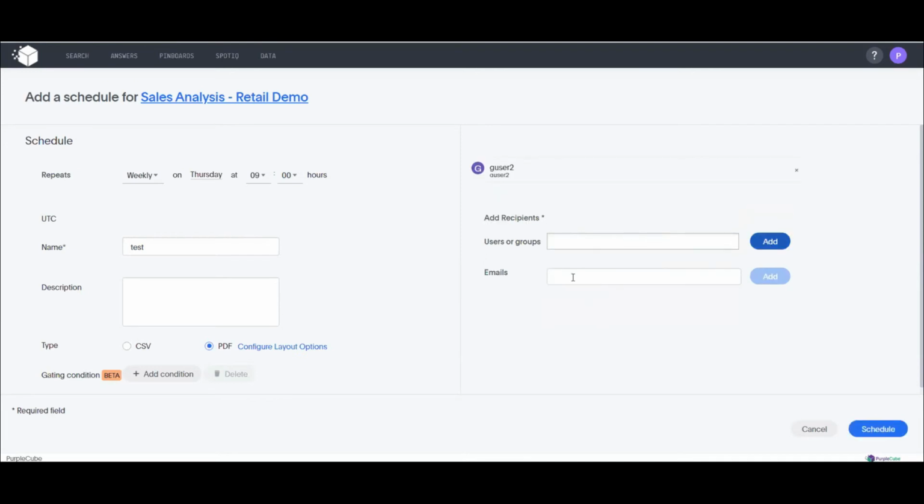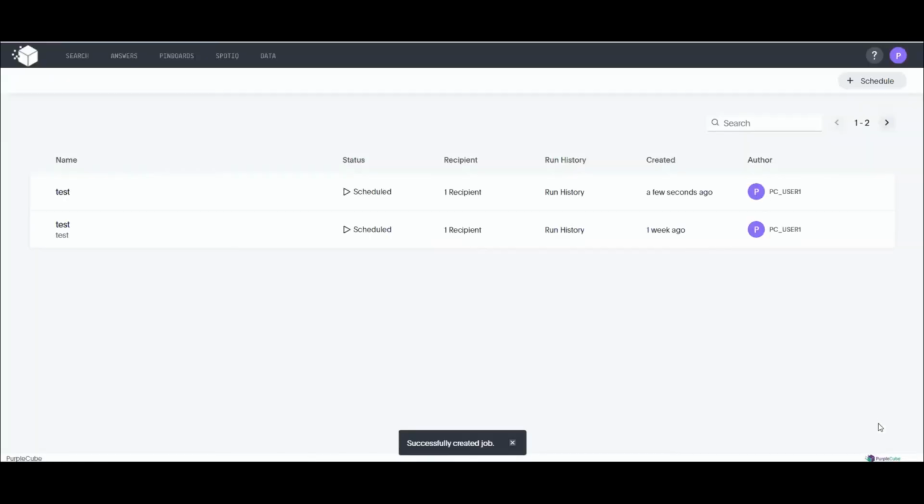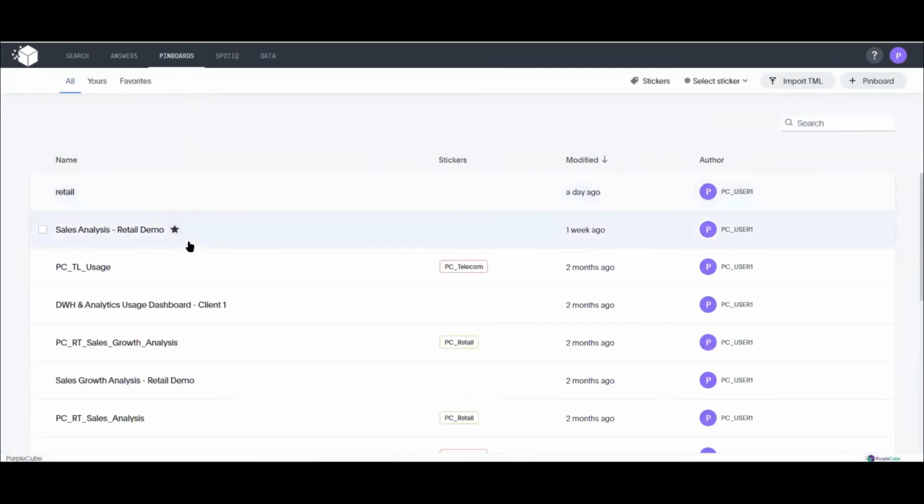And similarly in the email section too, if we want to send it to a person who is outside the organization, it can be some vendors with whom we want to share this dashboard. If their email or the domain names are whitelisted in the PurpleCube Analytics environment, you can send these dashboards as a PDF format to them too. So then just say schedule, and now I will get a PDF version of the dashboard every Thursday at 9 a.m. in the morning. So that's how easy it is to create those schedules.